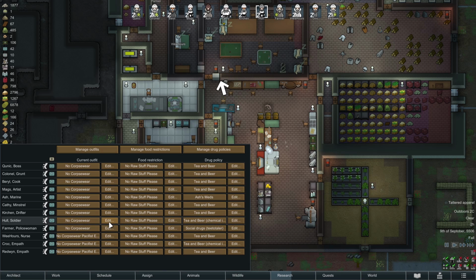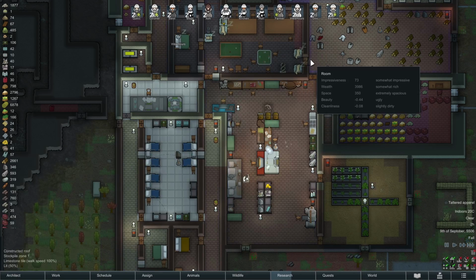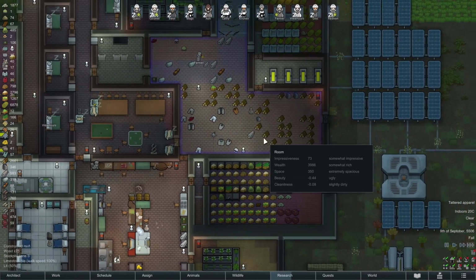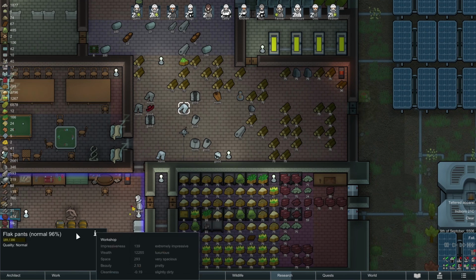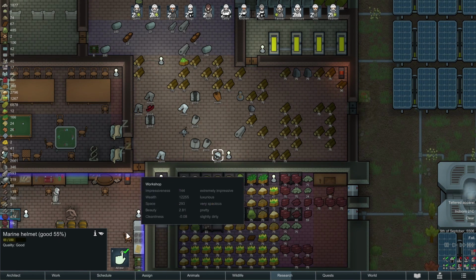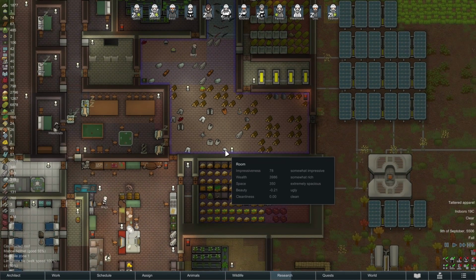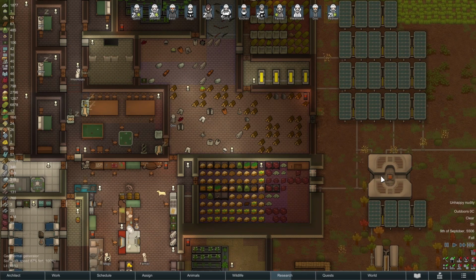Oh, I've not done the bars across the top. Right, hang on. 55% to 100% hit points. That's what we're supposed to do. Let's just move that up a bit. Yay, there we go. That's sorted. Right, hopefully Croc will wake up and sort that out. So, flak pants, there's a pair there. They good? 96% or 82%. Right, that's fine. And a 55% quality marine helmet. It's pretty good. Could we include that as part of a trade? I do not know.